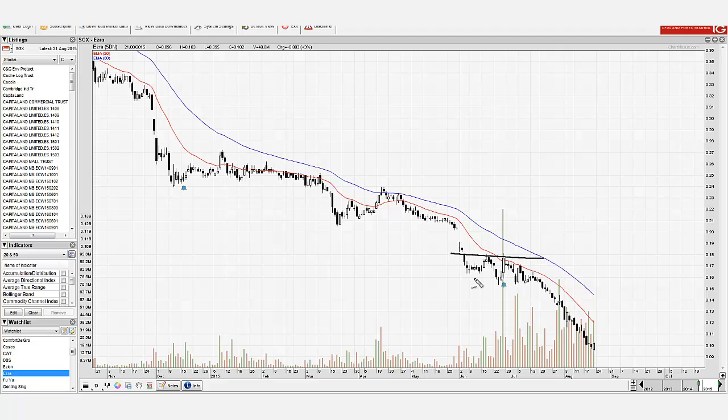So this was the flag pattern that played out. Right now, the blue line is the 50 period moving average, the red line is the 20 period moving average, and you notice that it's currently acting as dynamic resistance as well. So in the coming days, in the coming weeks, for those of you who want to trade Ezra, if price does retrace higher into this zone over here, this is a shorting opportunity for you as well.